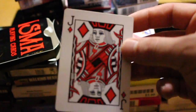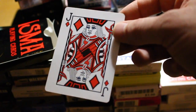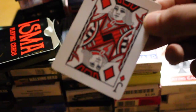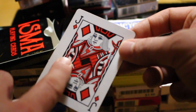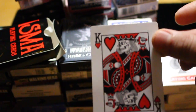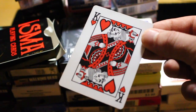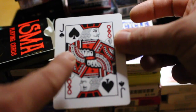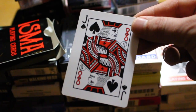So each jack represents one of my sons, because I have 4 boys. So the Jack of Diamonds is for my youngest, and he really likes Legos. So in the design, there's 2 Legos in the design. There's me. I'm the Card Phantom, so I'm the skeleton card. Then we have my oldest, who is into music, and he loves guitar and all that. So on each side of his card he has music notes.